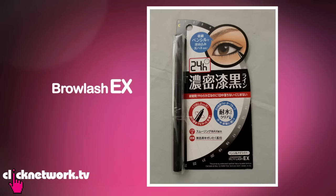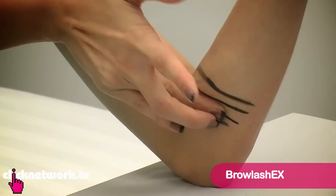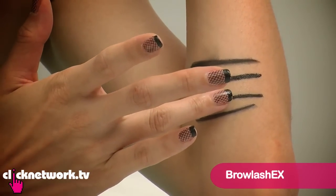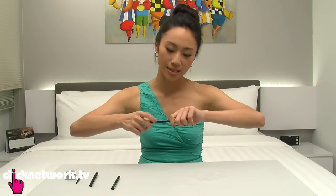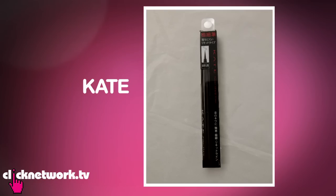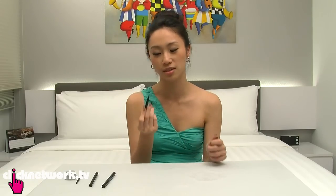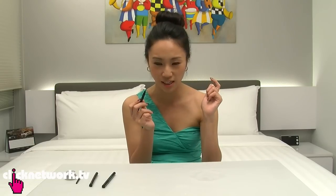Next up is the Brow Lash EX. Now this one was in the middle for like almost everything. It was not really smudge proof, but it did hold up quite well. And it wasn't super waterproof, but it also wasn't super oil proof, you know? And also, what I like about this is that it's a pencil. It's very hard to find pencils that do all of the above. Kate is not very waterproof. However, she holds up really well in oil, and she has an extremely fine tip, which is really great for drawing super fine lines and getting right in your lash line.